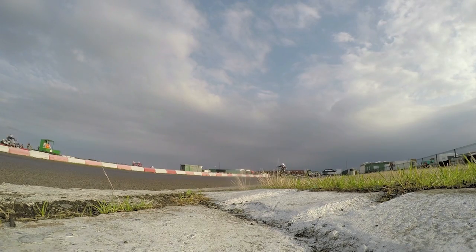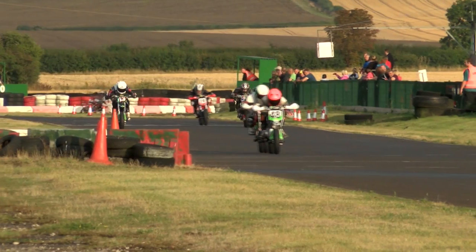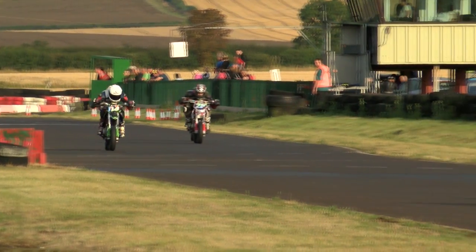So Ben Lord holds on to the lead. Jim Lovell in second place. They go charging around the final corner, and there we go. Lovell all over the back wheel of Lord. Now he likes this entry into the first corner. Lovell, this is where his main overtaking opportunity is.